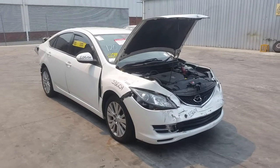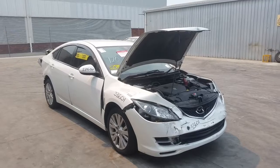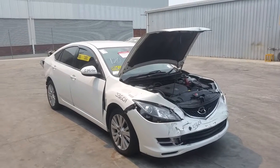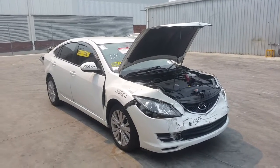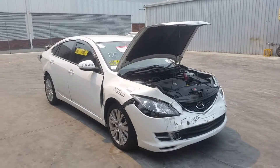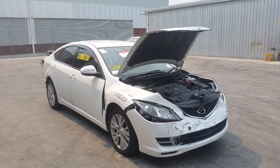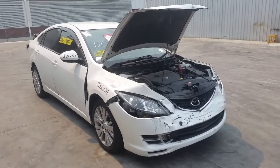Our phone number is 0738 481382, and today we have a 2008 GH Mazda 6 Classic hatch. Stock reference number 3860. This shape runs from the first month 2008 through to the 11th month 2012. It has an L5 2.5 litre 4-cylinder petrol engine backed by an automatic front-wheel drive transmission.